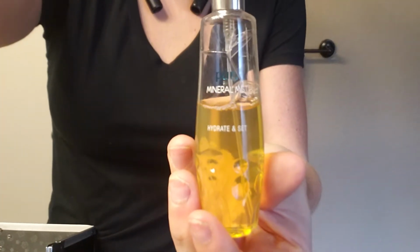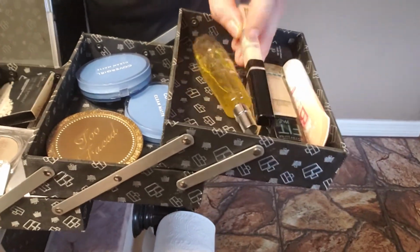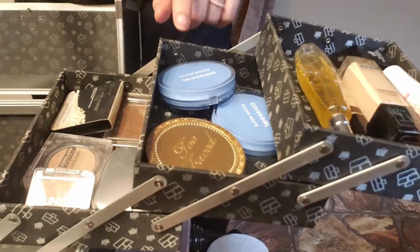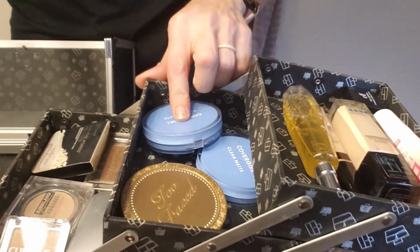I really like this because it's a hydrate and set, but I have oily skin, so it's been difficult for me to find one that doesn't make me more oily. I have my powder and bronzer. This is my next one because this one's almost empty, but I am the type of gal that will literally use a product until every little smidge is gone.